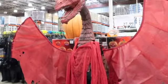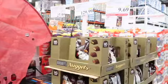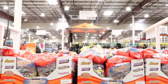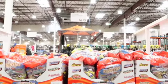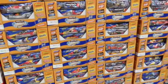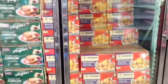And they still have that. Well, I don't know if I got that last time, did I? Oh, $129.99. They got 80 ounces of Kirkland candy for $14.99. And then they got 90 ounces for $15.99.